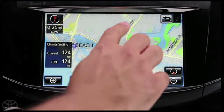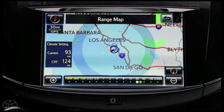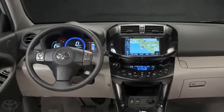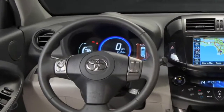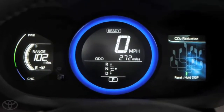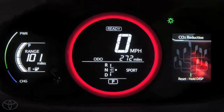An 8-inch screen allows us to show a larger map. We can show driving range with your current vehicle battery level. When we adjust between our sport and normal driving mode, we can give a little emphasis so that people know they're in a sportier mode. We can change the background color of the displays, as well as the ring around the speedometer, to give it a little punch when they're in sport mode and change the color to red. The vehicle's max speed also increases.